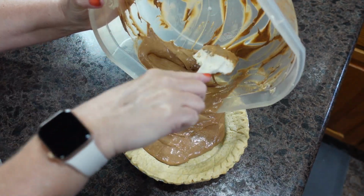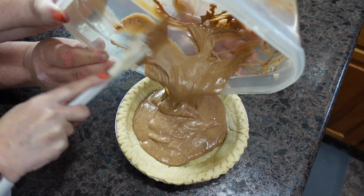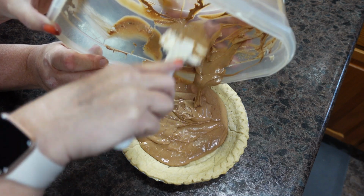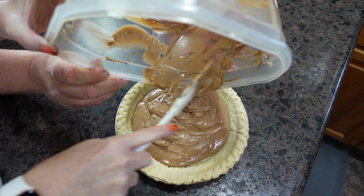Sorry, this bowl is scraping around so much. I got a bum arm here and it's hard to hold it out. I messed up my shoulder somehow, you guys. My husband's helping me support the bowl there.